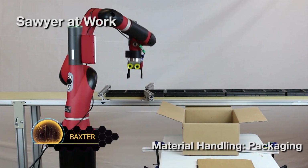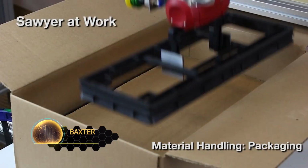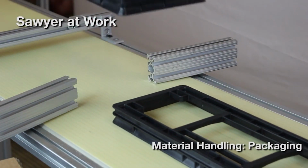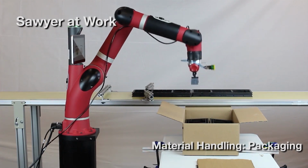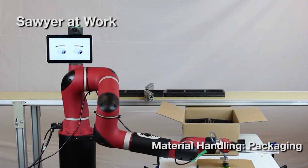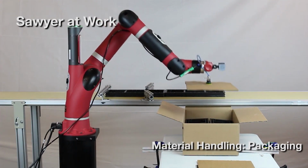Number 3. Baxter. Rethink Robotics created the industrial robot known as Baxter. It is a compact, light robot that is simple to move around the workplace. It can be operated by a human operator and has 2 arms. The robot is 3 feet tall and 306 pounds in weight. It is made for straightforward industrial tasks, including loading, unloading, sorting, and material handling.